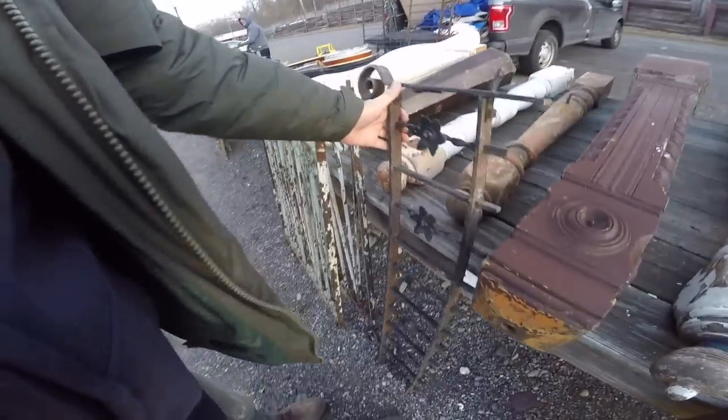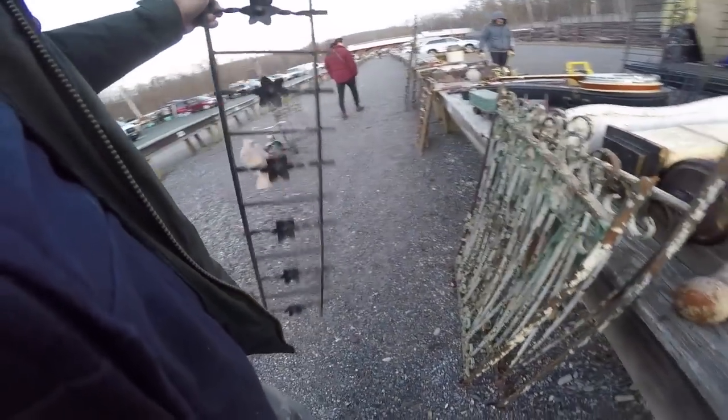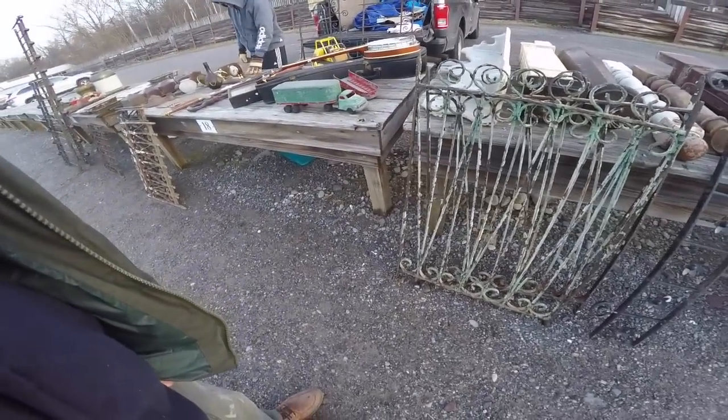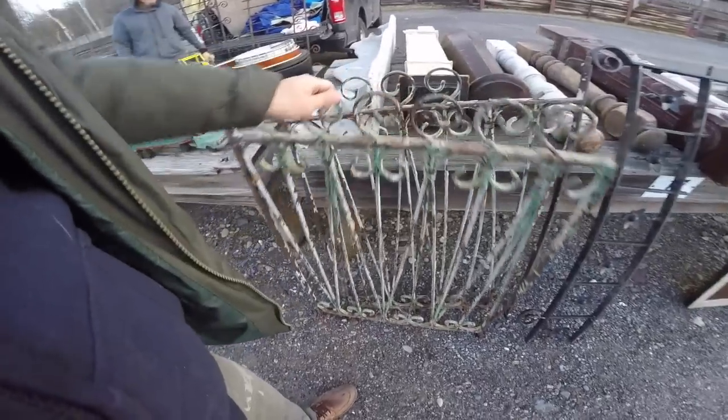What do you get on this little one? $10. It's a garden one. Yeah, that's pretty interesting. Not for the window, for the garden. You got a lot of nice cast iron today. Yeah. I'll give you the 10 on that one.